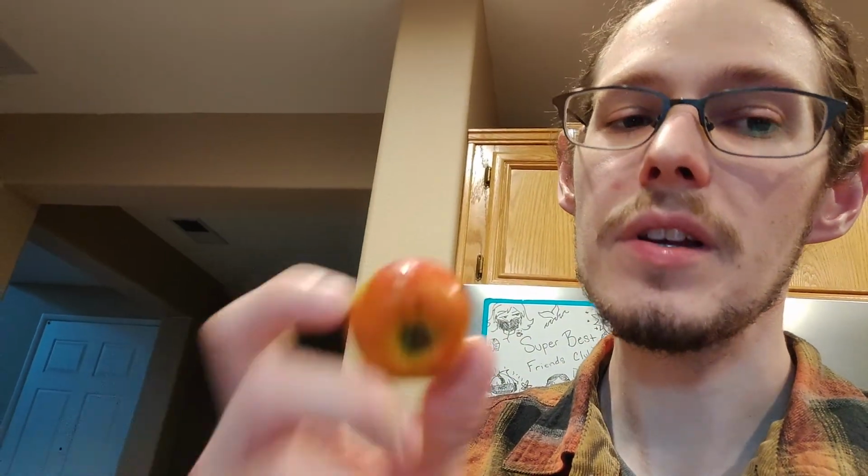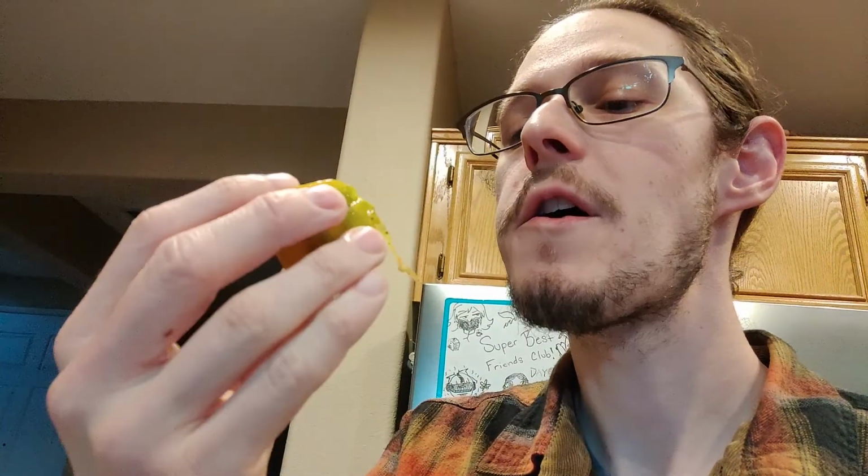Let me get this big one here. Oh no, I'll get this one that's got some color to it. Let's see what we got. I think I got a part of the seed. One of the seeds.